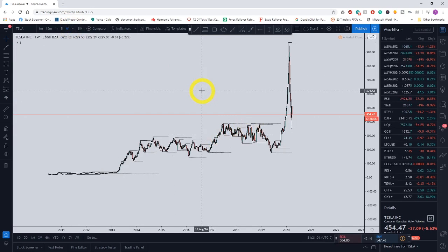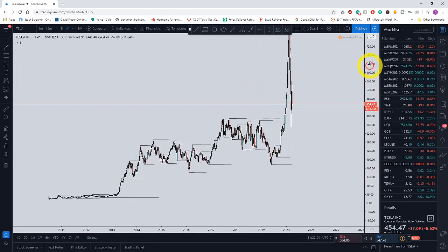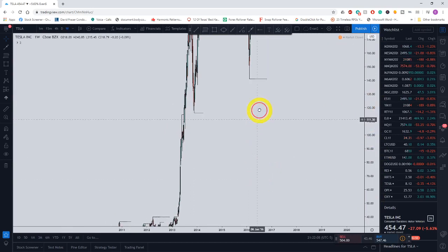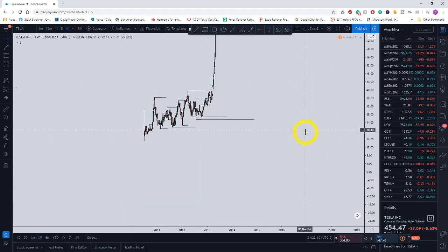Each of them are long setups, and they're showing buy setups that, if they do come to fruition, would probably put Tesla up around $1,200 or so. But let me show you how I came to that conclusion real quick. So zooming out of the charts all the way down to the lows of when the stock first went live, around June of 2010.